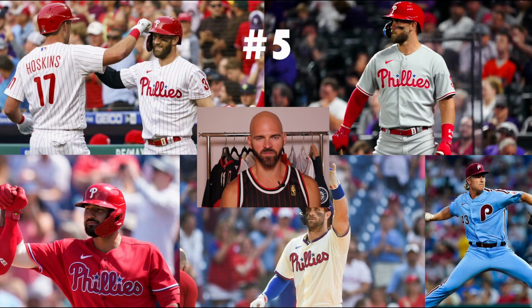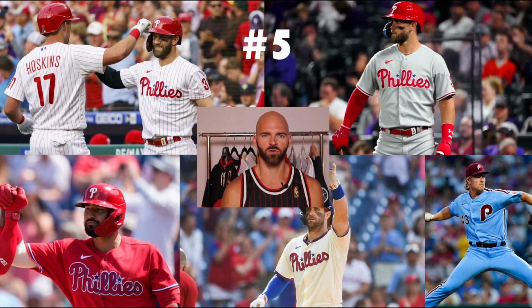And at number 5, we have the Philadelphia Phillies. Now at number 5, they did justice to being number 5. Now on each one of the uniforms, if you guys don't know, they do use chain stitching on the Phillies word mark. So starting with the home jersey, the red pinstripes on the white looks amazing, and then you get a hint of blue in the jersey here and there. It just looks smooth, awesome, primarily white and red. What else more can you ask for on that pinstripe?